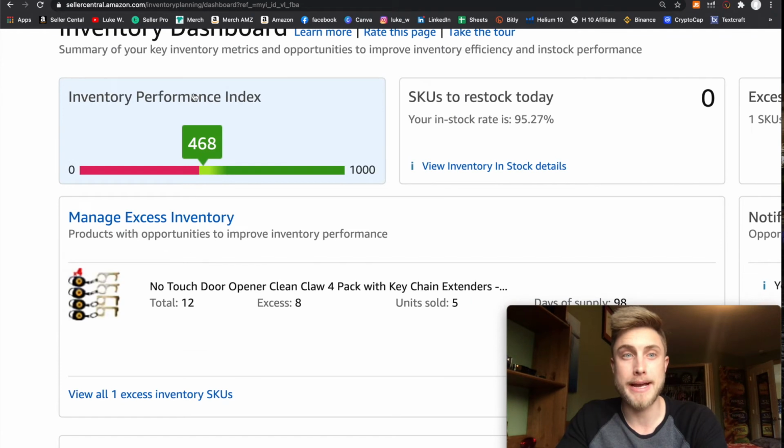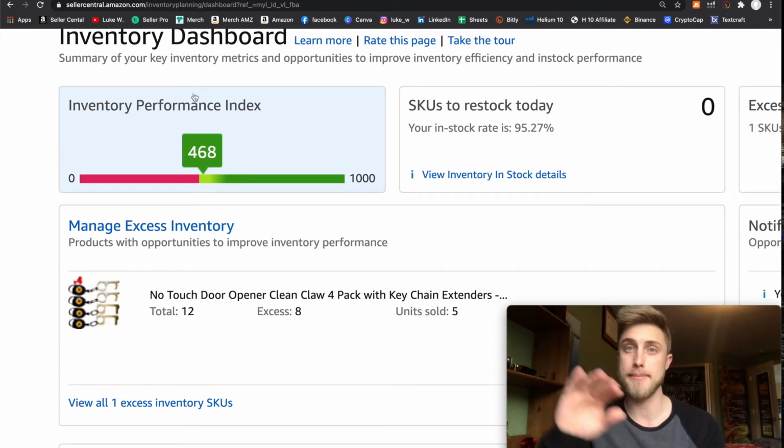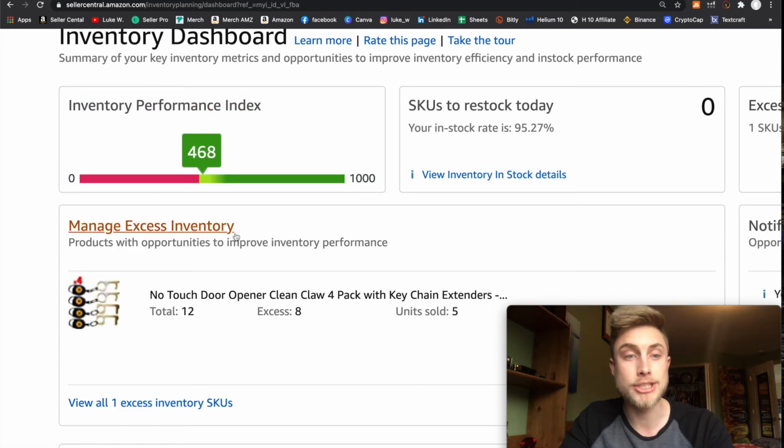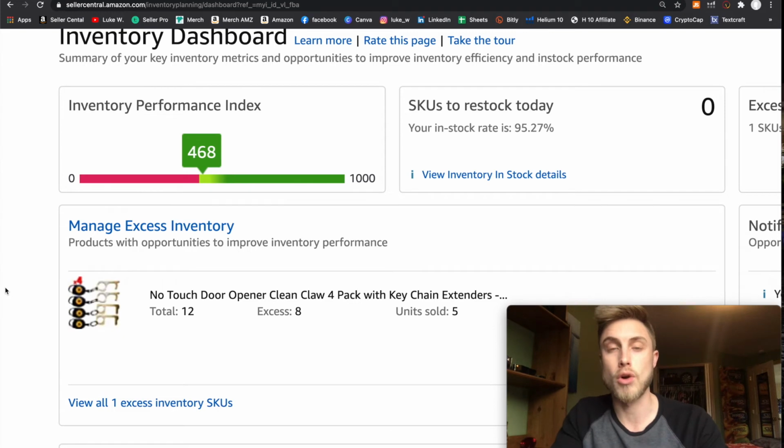If I come over to my inventory dashboard, which you can find right in your Manage Inventory tab on the right-hand side or something, it should say Inventory Dashboard. Click on that, because you really need to keep this number in the green. Right now it says Manage Excess Inventory. I'm just going to ship all these home, and that's going to boost my score up quite a bit.